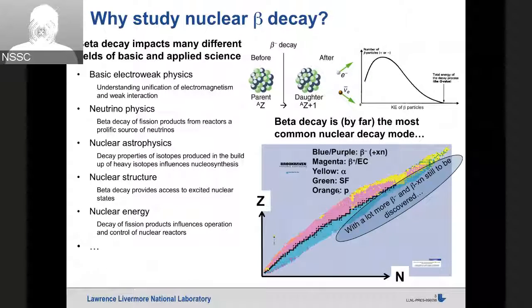In terms of nuclear astrophysics, beta decay is also key in the buildup of the elements heavier than iron, and I'll go into that in a slide. Beta decay also provides some access to excited states of neutron-rich, radioactive nuclei, and therefore gives you a glimpse into the structure of those isotopes. And of course, as I mentioned, all the fission products beta decay back to stability, and that decay process actually turns out to be really important for the control and operation of nuclear reactors.